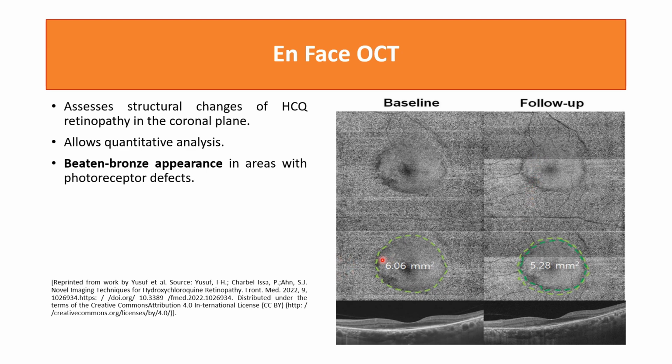Also, it allows for quantitative analysis. If you see here, initially at baseline it was about 6 millimeters squared. However, at follow-up, the patient had a reduced number of photoreceptors, to about 5.28 millimeters squared, and this explains that this patient has an early sign of toxicity, or later early sign of toxicity. So en-face OCT is an emerging technique that can also help you in detecting retinopathy.